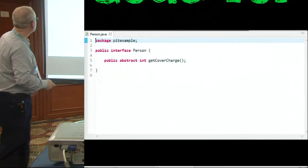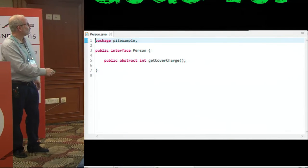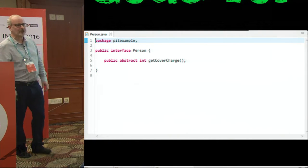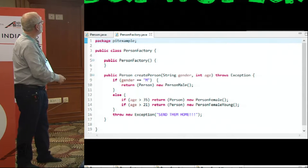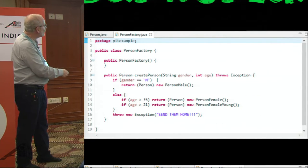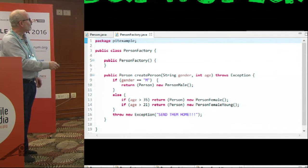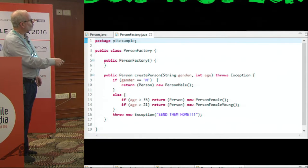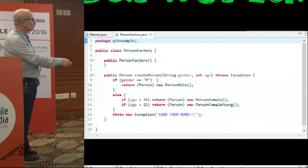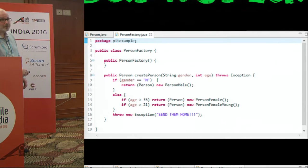Let's see this code, right? I'm first going to define an interface for a person. The only thing that comes out of that interface is something that gets a cover charge. I'm going to then implement this and define a person factory, a factory method for a person. It's going to look at their gender and their age. If they're male, big M, then we're going to return a person male. Otherwise, we return either a person female or a person female young. And if none of that happens, then we send them home.